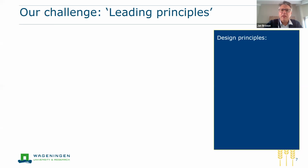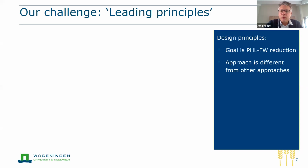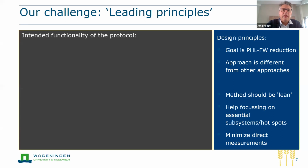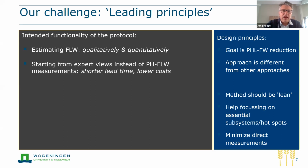Some leading principles for us, at least, the goal still is to reduce food loss and waste. But we may do it differently from other approaches. The method should be lean. It should help focusing on essential parts of the system, and it should minimize direct measurements. Therefore, we made a protocol that estimates the food losses and waste qualitatively and only does quantitative measurements when necessary. We start with expert views instead of direct measurements. This gives shorter lead times, lower costs.